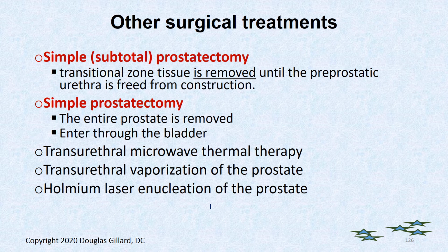So you can basically come in through the bladder and just remove the prostate by working. The workspace would be the bladder, and you could go down through the neck of the bladder and remove the prostate that way. You can take some of the prostate out. You can take all of the prostate out.